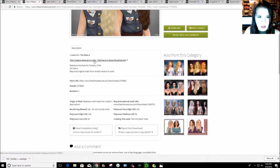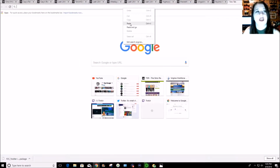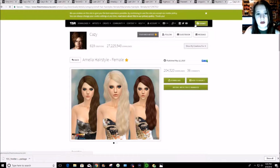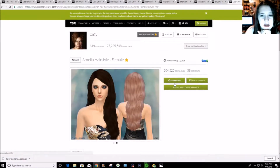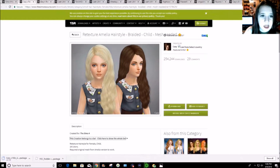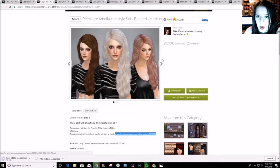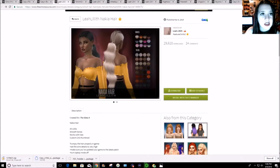So this belongs to a set. Here is what the original mesh is. I've done this for one other hairstyle I have up here. If it has an original mesh, I just make a new tab, copy and paste, hit enter, and it should take me to the original. I'm pretty sure I have that. I'm going to download it and then search in my mod folders to make sure I do have it, but I'll download it just in case. Since this evolves, I'm going to get this version because it has the little braid instead. It has the kids version in it as well, so I can just go ahead and get that.